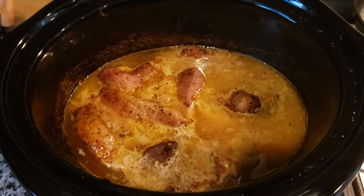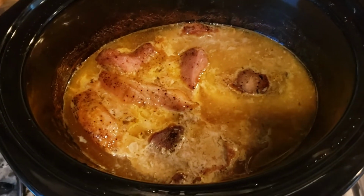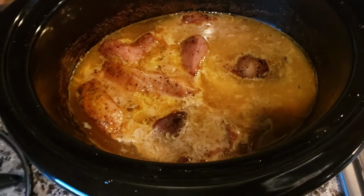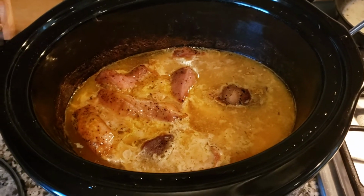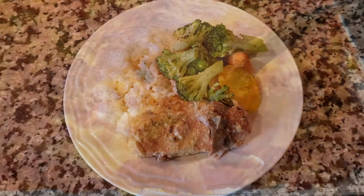Yummy, yummy, yummy. Now, I will tell you, because I was afraid that they would dry out, I put about 1/4 of a cup of water over the top of these before I cooked them for 4 hours on high. And dinner is served just like that in less than 30 minutes.